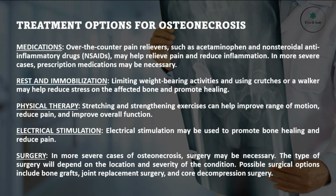Over-the-counter pain relievers, such as acetaminophen and nonsteroidal anti-inflammatory drugs (NSAIDs), may help relieve pain and reduce inflammation. In more severe cases, prescription medications may be necessary. Rest and immobilization. Limiting weight-bearing activities and using crutches or a walker may help reduce stress on the affected bone and promote healing. Physical therapy.